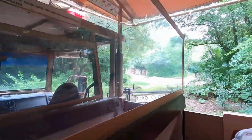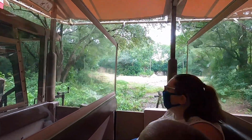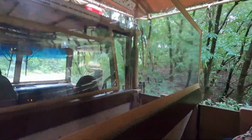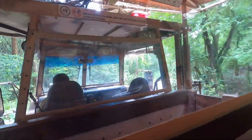Yeah. Looks like the road's closed. I was really hoping to find some elephants that way. I think I remember an old bridge around the corner though. Hopefully the old bridge is still there. It was really old the last time I saw it. So I'll keep my fingers crossed that it's still here.